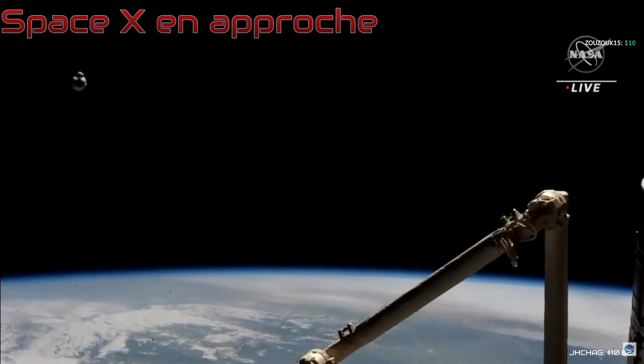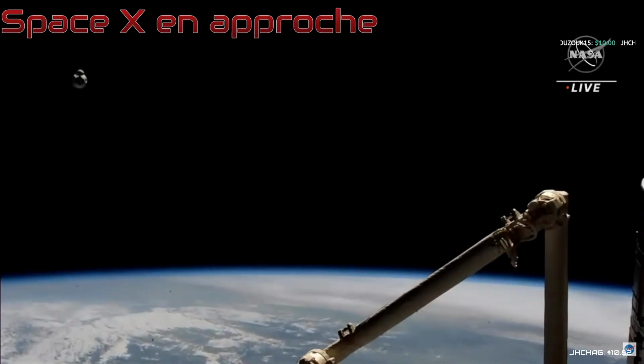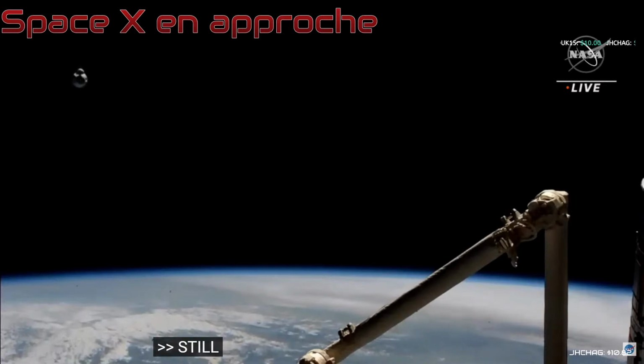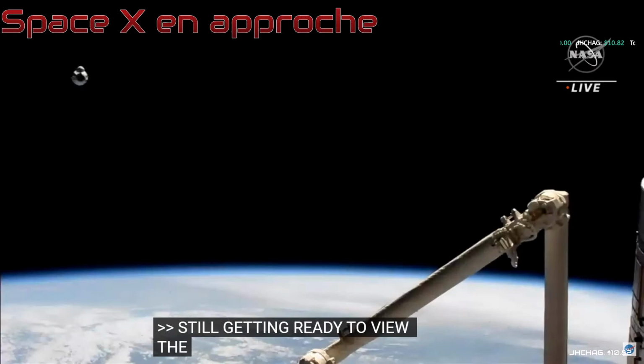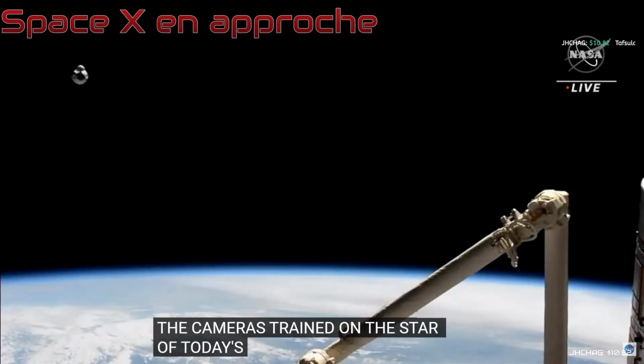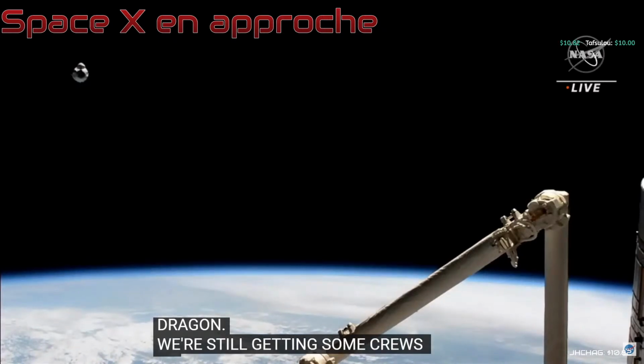Still getting great views. Those cameras trained, of course, on the star of today's show, the Crew Dragon, but we're still getting some glimpses of the Earth right underneath the station, 265 statute miles directly over Frankfurt, Germany, passing over Eastern Europe, and eventually will cross over the Black Sea.